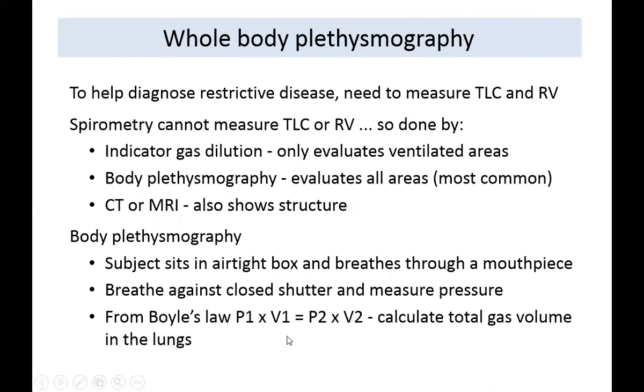Coming back to basic physics here, Boyle's law: pressure 1 times volume 1 equals pressure 2 times volume 2. And from this, you can calculate the total amount of gas that is in the lungs. And so from that, if you've got TLC and you know the vital capacity, then you know residual volume. So whole body plethysmography is the typical way that you'll measure these volumes that you can't get at with spirometry.